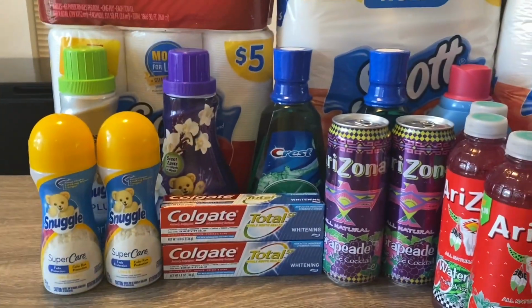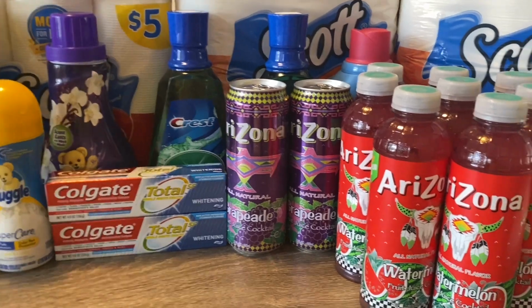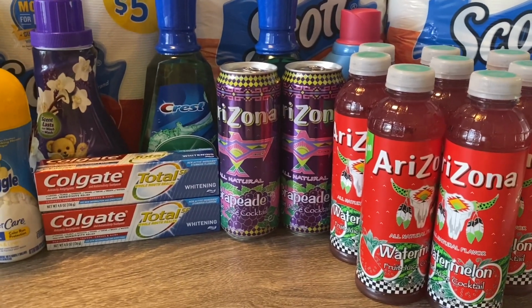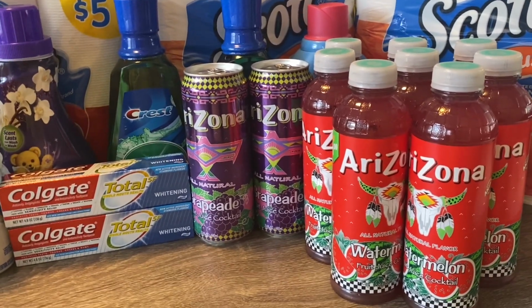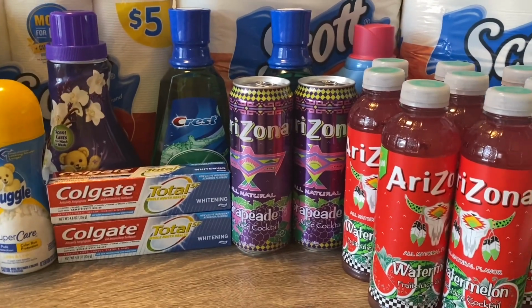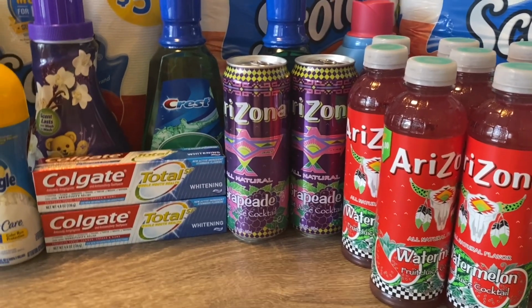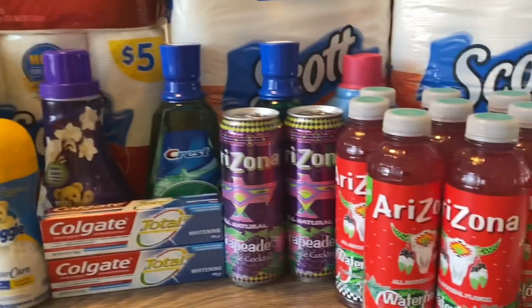So that is it for the both of my transactions, you guys. Not too many good deals that I can see this week at Walgreens, so I don't know if I'm going to do another transaction or not. I'm probably going to do an online order. I need to check and see what I can find. But other than that, this is it for this video, you guys.